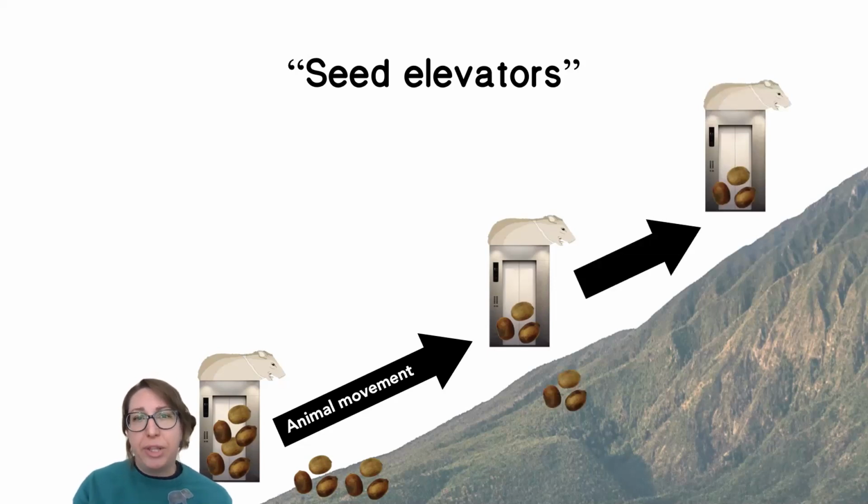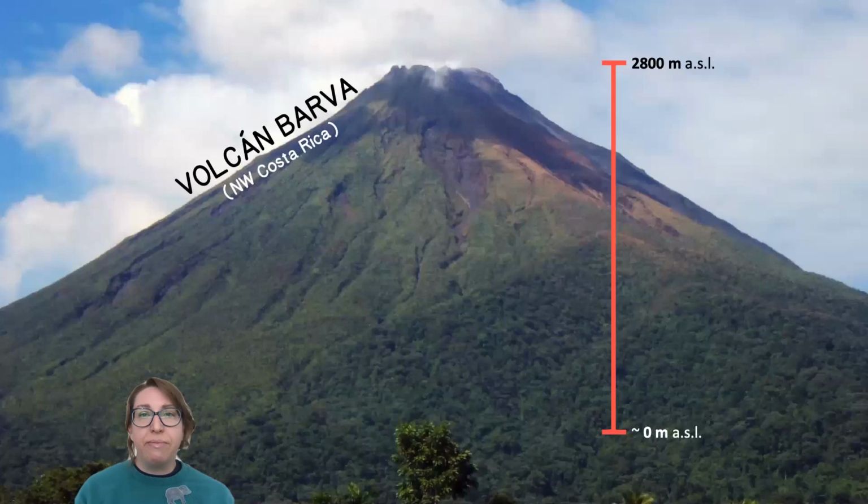And it's depositing seeds as it moves upslope. So it's taking seeds from the lowlands, shifting ecosystems, moving upslope as it's tracking something, in this kind of vertical seed dispersal, and it's dropping seeds, pooping them out, spitting them out, carrying them and putting these seeds into new upslope environments as the seed elevator moves around. So keep that concept in mind when we're thinking about what I present to you today.